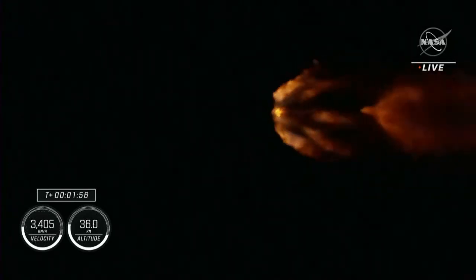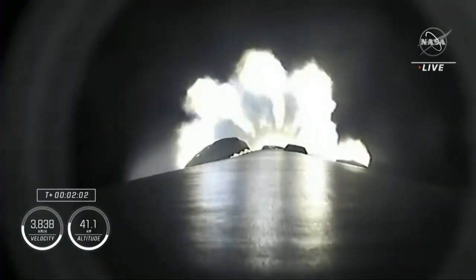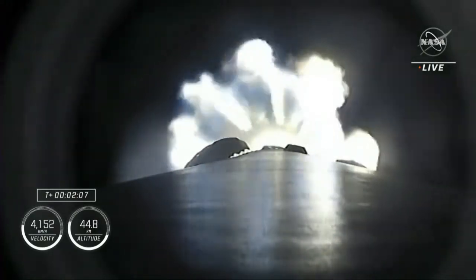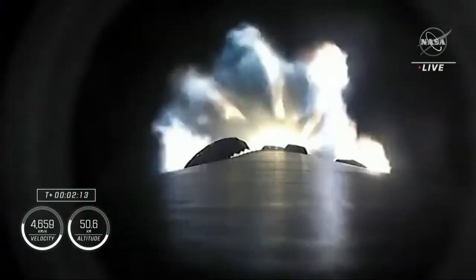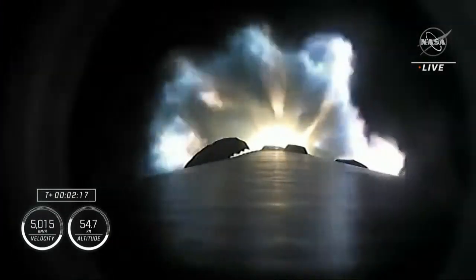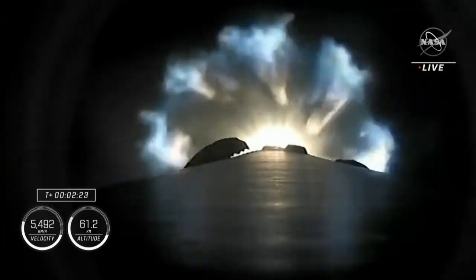MVAC engine chill started. All right, the engine chill for the second stage single Merlin engine has started. About 30 more seconds of the first stage firing to bring our 4 astronauts into orbit. Now from here, coming up in about 20-some seconds, we're going to have 3 major milestones. We'll have shutdown of the 9 Merlin engines. We're beginning to throttle them down.